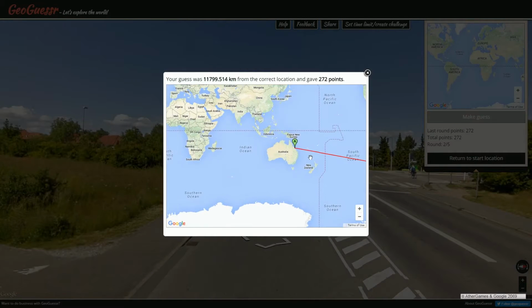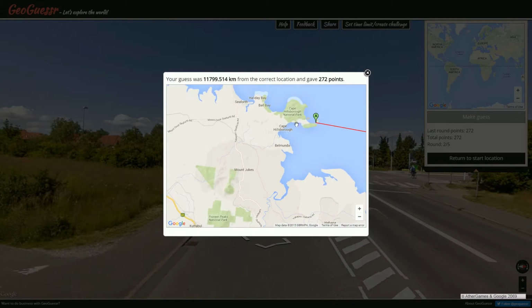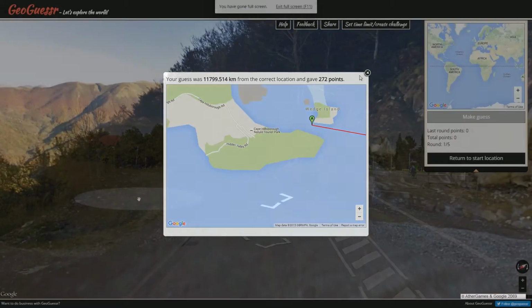And the answer was it was Australia. I mean, that's really too bad. Right over here, right in Cape Hillsborough National Park and Wedge Island. Well, there you go. 272. Hopefully some of you guys figured that one out.